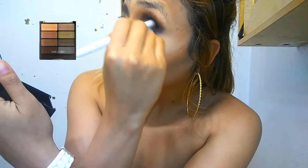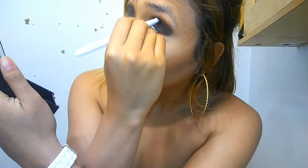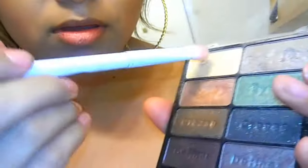I'm going to put it in the middle of my crease. Just blending everything together. I just put some foundation. You guys can put foundation or concealer over on the lid part just to clear everything up. You guys, I have the smallest lids ever. I'm going to put this one. Just going to put it all over the lid.